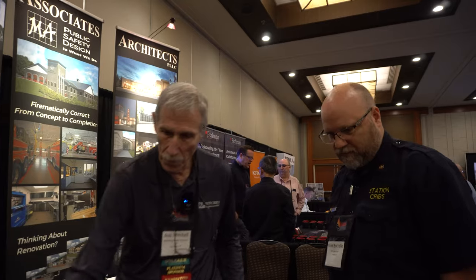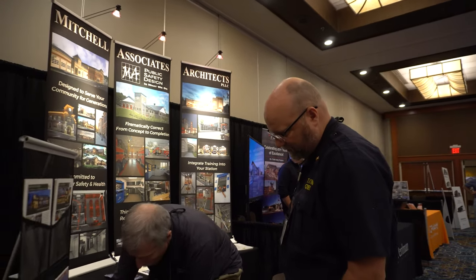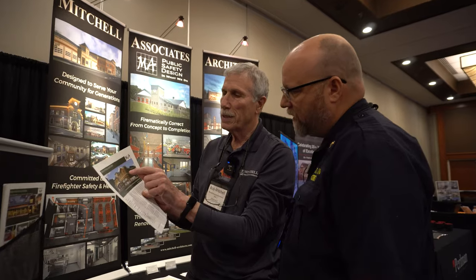Yes, I'm presenting on two topics here today, in fact. One is how to design a proper decon laundry. And the other is your old fire station, should you renovate it or tear it down? Oh, here's a good one. In this instance, this part of the building's from 1936. This is from 1966. And this is from 2021. Wow, it looks all together.